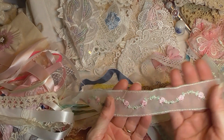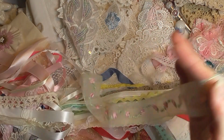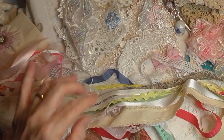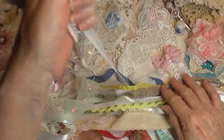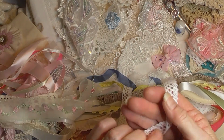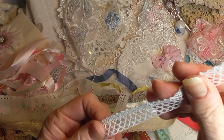And with that beautiful piece. Isn't that just lovely? That could go in a fairy book, couldn't it? I'd like to make a fairy book, I think. I've never made one. It's not my style, fairy-ish, but I know a lot of people do like it. So, oh, that's dainty. I think I could have fun with a fairy book. It's so dainty.